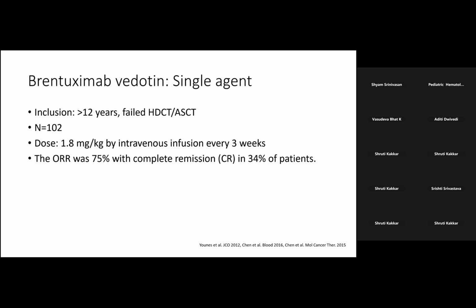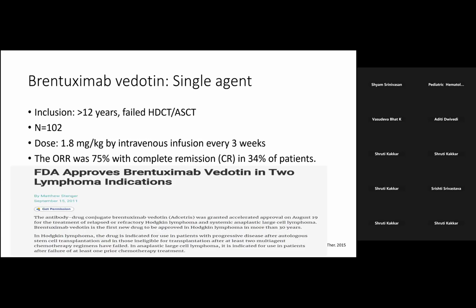A recurring thing again would be, in early phase studies, only patients who had failed multiple lines of therapy would be enrolled. As you can see here, patients even failed high dose chemotherapy and transplant. The dose of brentuximab was fixed at 1.8 milligram per kg. And the overall response rate in the study was 75%, but the complete remission, that is the CR rate, which is what we are looking at to improve outcomes, was only 34%. Nevertheless, in 2011, this led to the approval of brentuximab vedotin for relapsed refractory Hodgkin's.